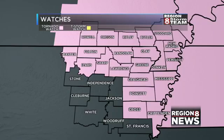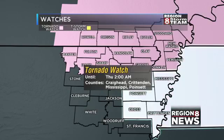So the storms are dipping a little bit further south, at least that one storm was, and that one goes until 2 a.m., mainly just for across the river in western Tennessee. What would happen if the storms die down and move out is they'd probably cancel that watch a little bit earlier. So I don't think that watch is going to stay till 2 a.m., but that new watch goes until 2 a.m.